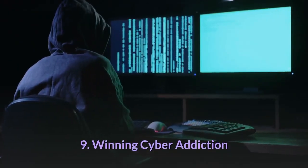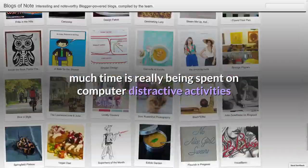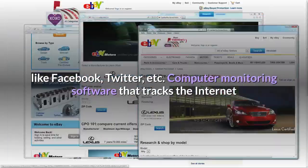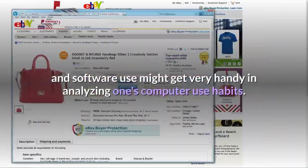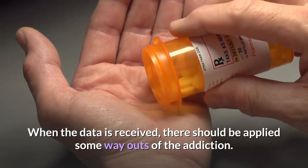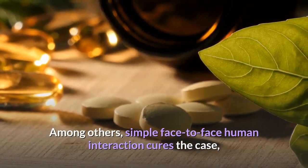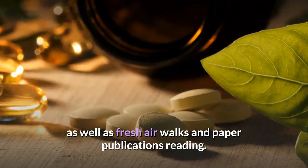9. Winning cyber addiction. The first step to win the cyber addiction is to get aware of how much time is really being spent on computer distractive activities like Facebook, Twitter, etc. Computer monitoring software that tracks the internet and software use might get very handy in analyzing one's computer use habits. When the data is received, some ways out of the addiction should be applied. Among others, simple face-to-face human interaction cures the case, as well as fresh air walks and paper publications reading.